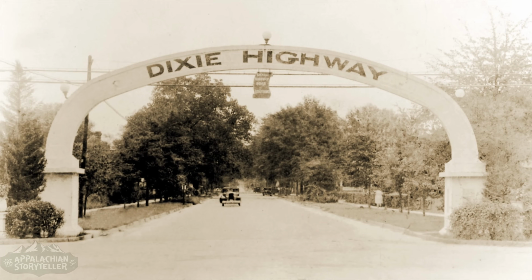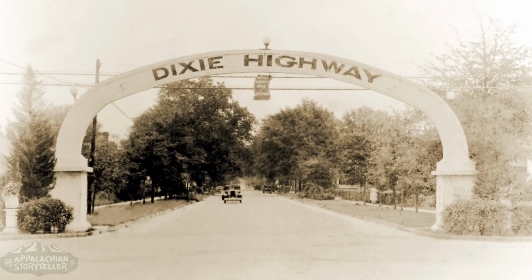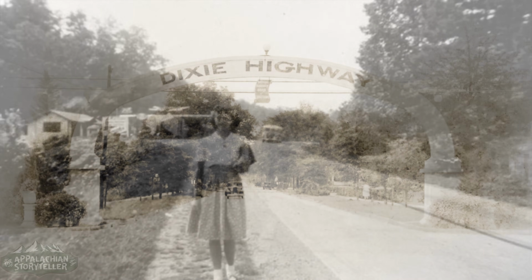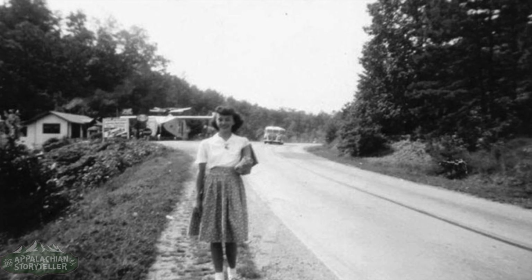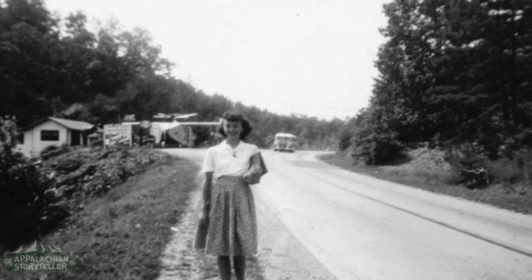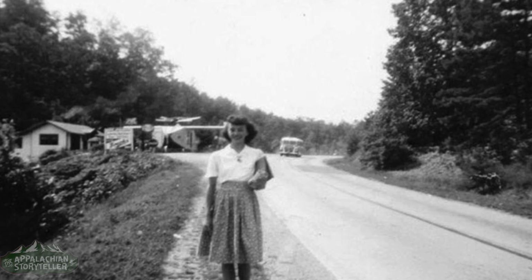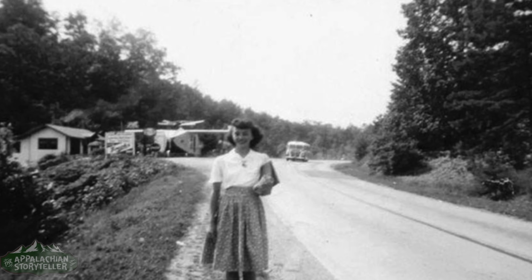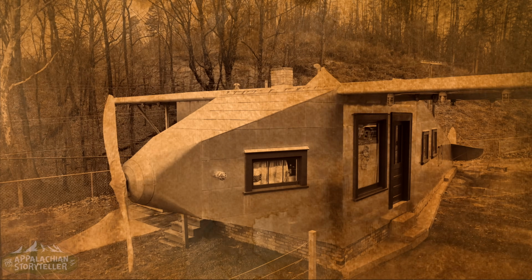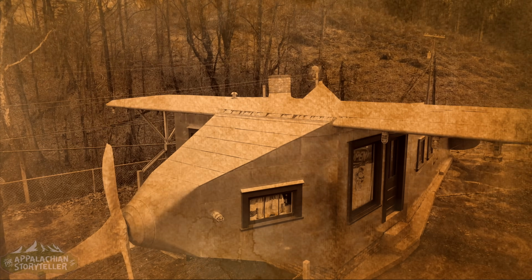Back in 1930, folks passing through Powell, Tennessee, referred to this road as the Dixie Highway. However, locals called it Clinton Highway. And if you drove this stretch of road for the first time, you would head up a slight hill, and as the road curved to the north, you would notice something strange. Very strange indeed, a 58-foot airplane.